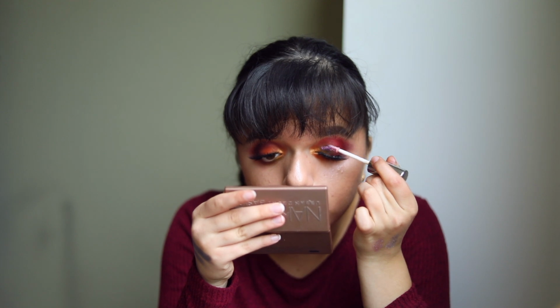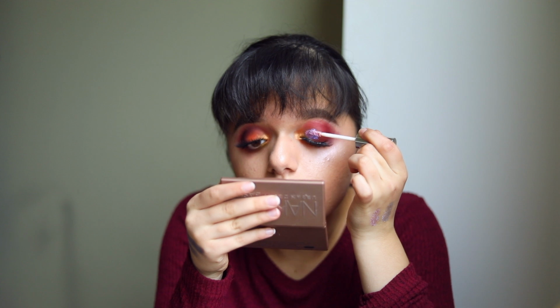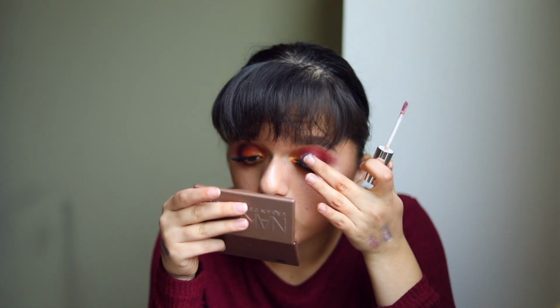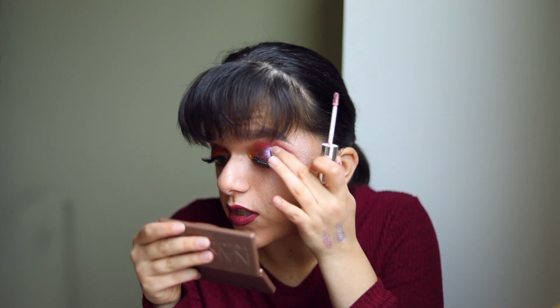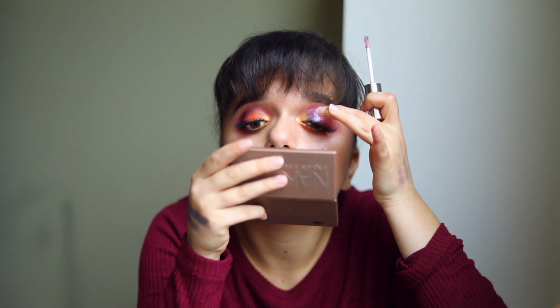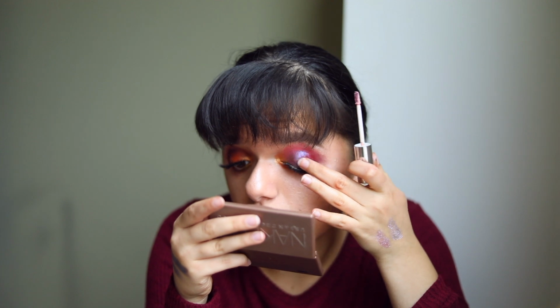So I'm just gonna apply this with the applicator. This is what it looks like, okay? That's super gleaming and super high impact. Now I'm going to move the color around and sheer it out a bit. And then you get this beautiful wash of lilac pink color. That was such a huge impact right there, okay?